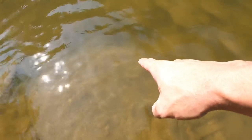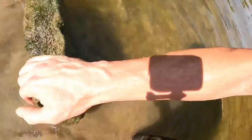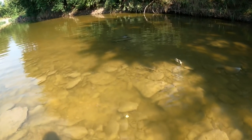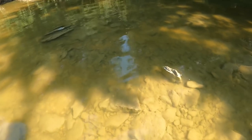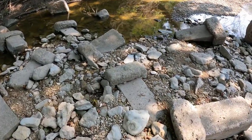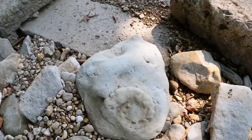No way. Don't tell me that's a huge ammonite. No way. It's rounded. There's no way that's an ammonite. Look how rounded that is. Oh my, no way. Oh man, it's not. But how cool would that have been? Oh, here we go, maybe. There we go. Rounded, but nope. Nope. Check this out. That's really cool.